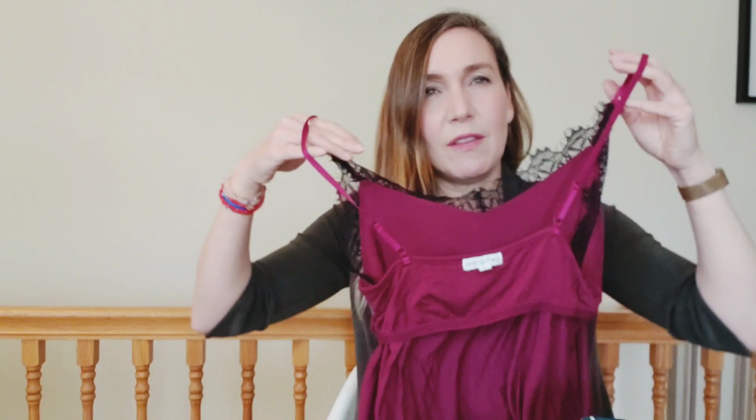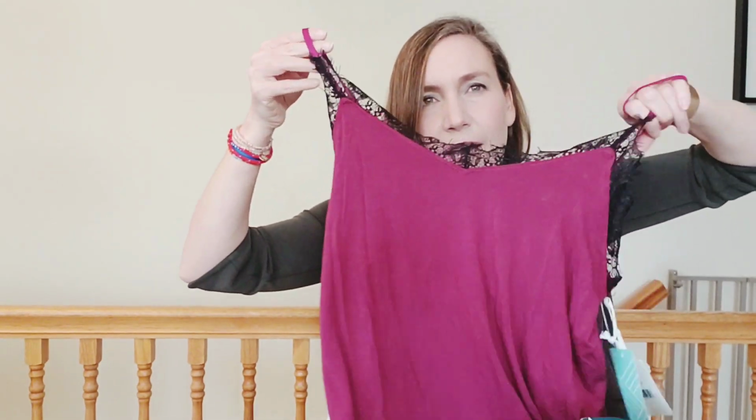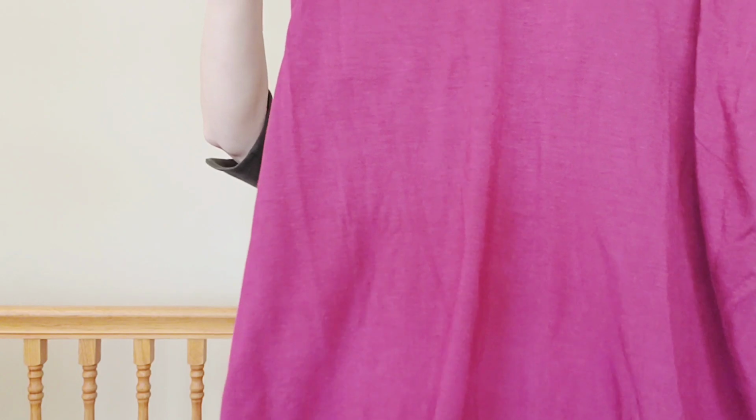I could have almost dealt with the far too loose had it been better. I didn't really care for the combination of the purple and the black lace. So I think I might try again, but with a different coloration. And maybe not a short set. I'm not sure.